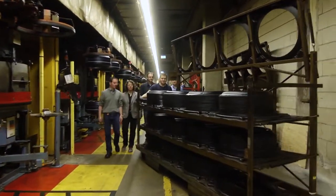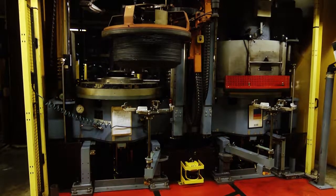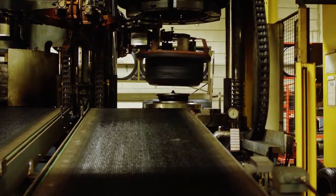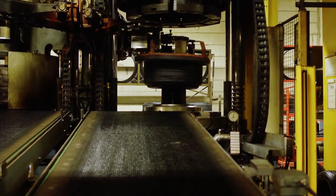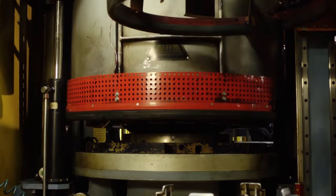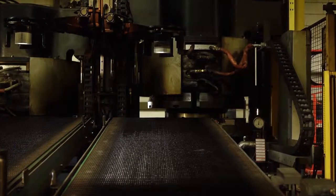Then the time has finally come. The moment we've all been waiting for. The green tire is cured at the Aachen plant. In this process, the green tire is vulcanized in a mold at a temperature of around 200 degrees Celsius. In doing so, the rubber compounds melt into vulcanized rubber and the elements are inextricably linked together.